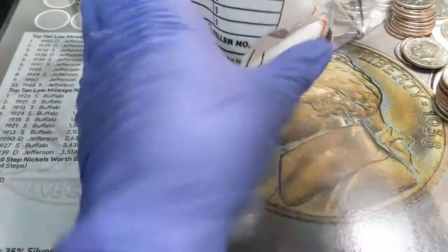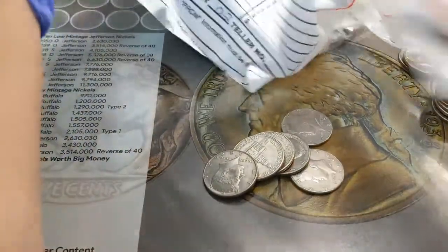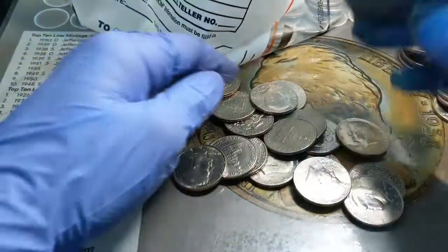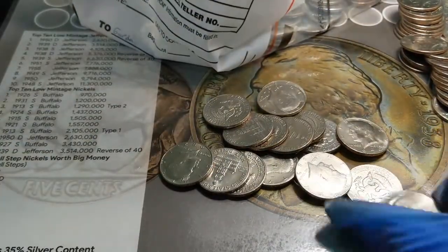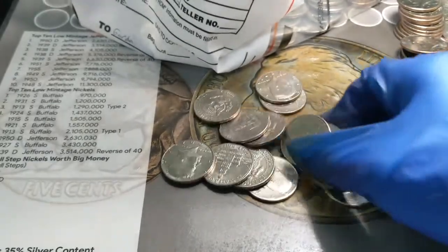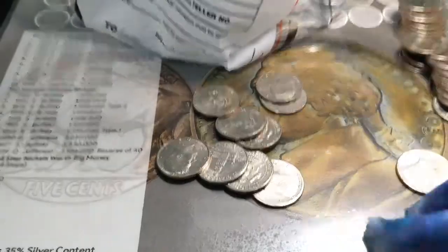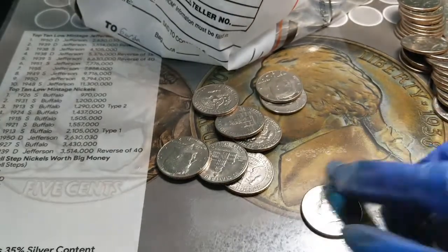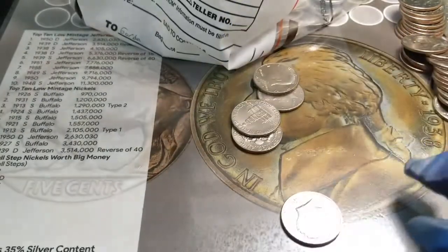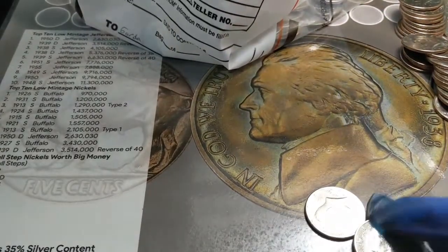Wow. To be honest, I am actually pretty speechless. So, oh man, oh man, oh man. There's a 2000. Come on. Find another silver here.